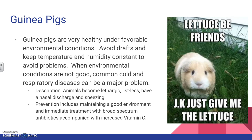They're really very healthy under favorable environmental conditions, just like most of our other pocket pets we just talked about. You want to avoid drafts, you want to keep their temperatures and humidity constant to avoid any problems. When environmental conditions are not good, you can end up getting common colds and respiratory diseases, and they can end up being a major problem.